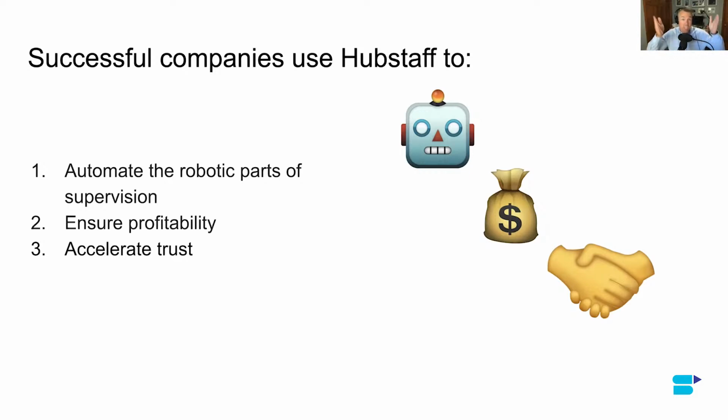Set a budget, set a limit. HubStaff has limits. So you're saying, hey, I only want this person to work 20 hours this week, and this is the only project they're assigned to. You can have that level of automation built into HubStaff. That's going to ensure the profitability of your organization, and you're going to be able to accelerate the trust that's needed to work in a remote environment.